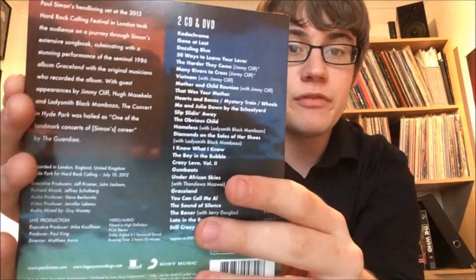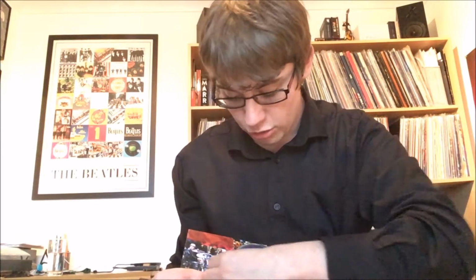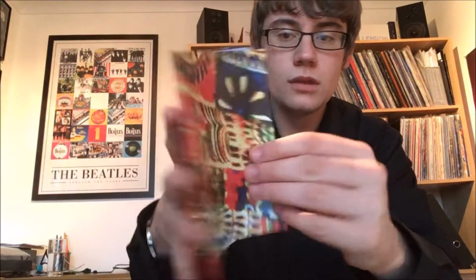So this is what you get with it here. You get 2 CDs with it, which I haven't listened to yet, I have to admit, so I can't comment on audio quality and that, but you just get your 2 wee CDs here, nice sort of fold out here, another CD in there, plus you get the DVD, of course, or Blu-ray with it, which I've watched, and it's fantastic quality, absolutely brilliant, a great watch. And then you also get a little booklet as well, which just looks like this here, pictures from the concert and that.